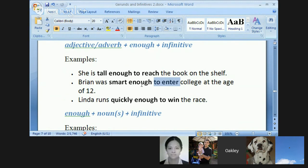There's an implication that he was smart enough in order to enter college, frankly, with the infinitive. He was smart enough entering college, but then he got stupider after becoming hooked on drugs. It's possible for me to use a gerund here, but it changes the meaning totally. With a gerund, it means when he entered college, he was smart enough, but there's an implication he's no longer smart. And following the adverb and enough, no way, not possible.